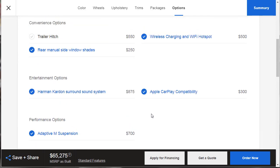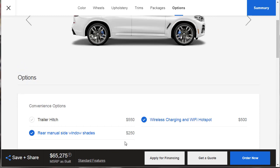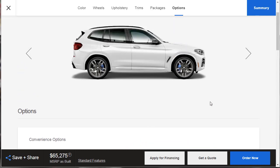Well, I guess we got everything, didn't we? All right. But you know what? I did say within $10,000, didn't I? I did ultimately say within $10,000, and this vehicle is within $10,000, and it's everything that I want on it, too, actually. This is a very nice vehicle.